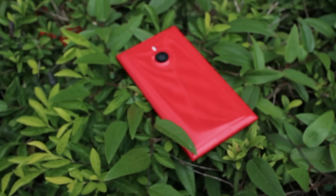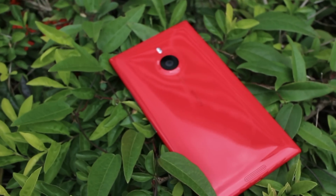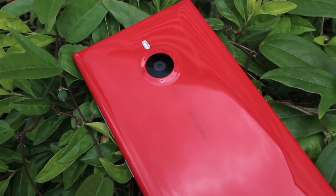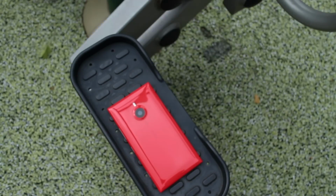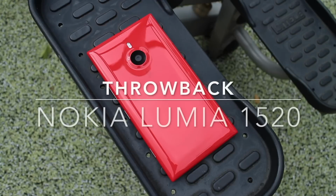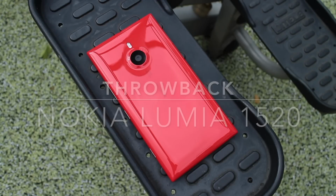Being a Windows Phone fan is hard, and even harder if you're a Nokia fan too. Seeing Nokia side with Microsoft, slowly declining into irrelevance, being bought over by Microsoft, and eventually being torn apart for scraps. But I'm not here to talk about that. I'm here to talk about the Nokia Lumia 1520 and what it's like to use one in 2017.